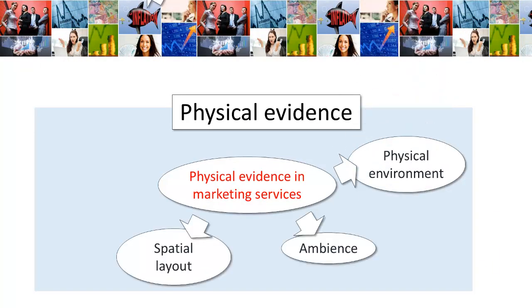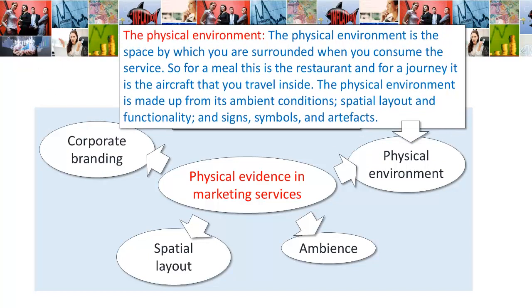Physical evidence: we've got the environment, ambience, spatial layout and corporate branding. The physical environment is the space with which you are surrounded when you consume the service. So, for example, for a meal, it's a restaurant. For a journey, it's an airplane you travel inside. The physical environment is made up of its ambient conditions, spatial layout, functionality, signs, symbols and artifacts.